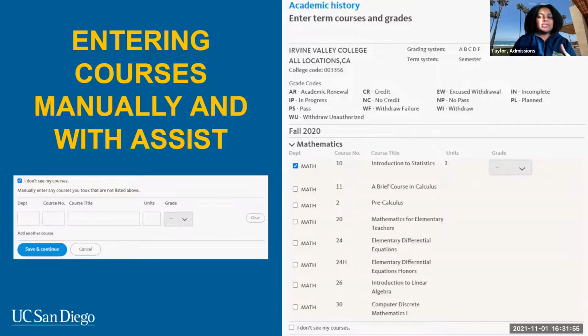It should be very easy for you selecting your coursework. If not, you'll need to manually enter everything and just make sure that you are triple checking that the units, department title, course title, codes, all of that stuff matches your transcript.